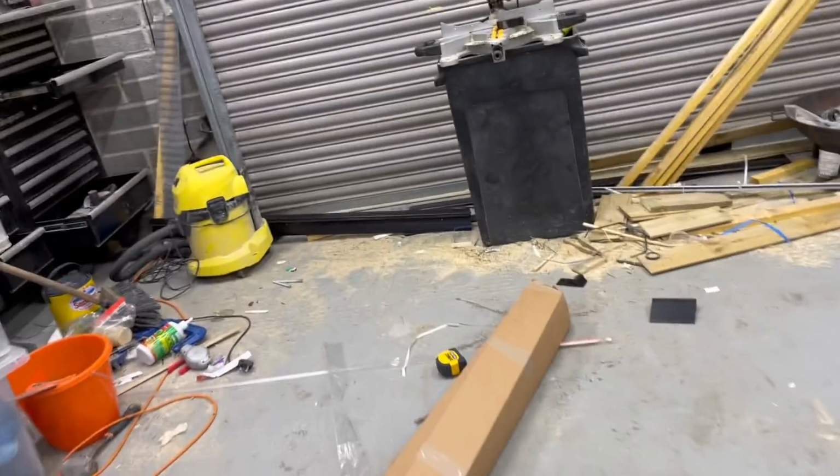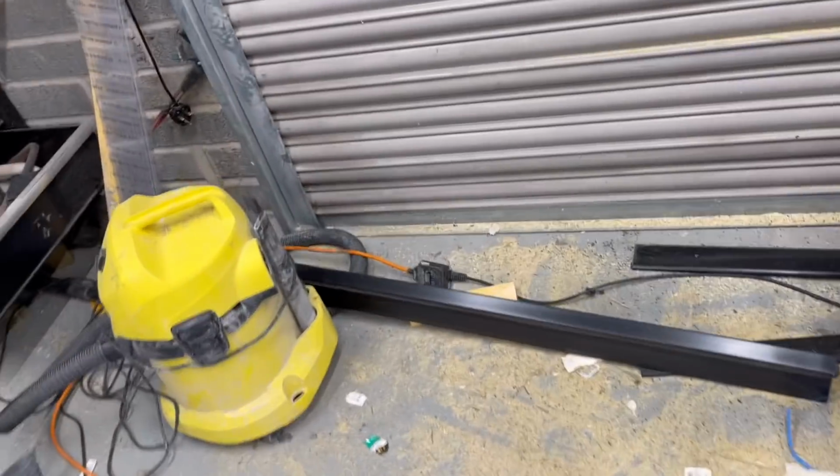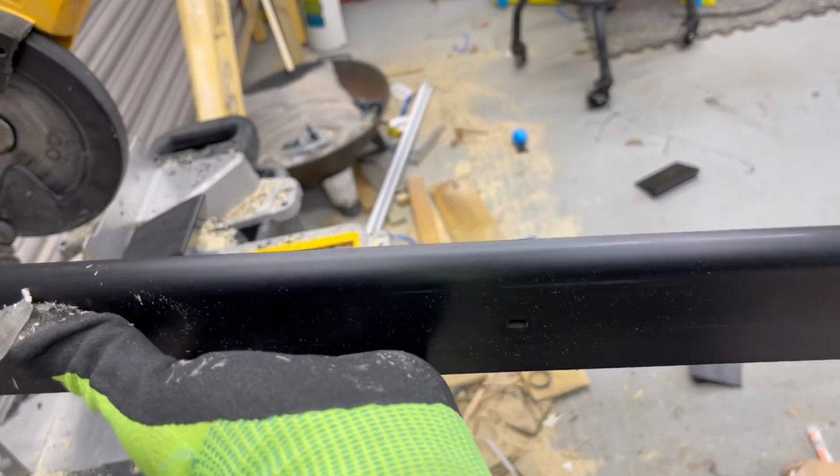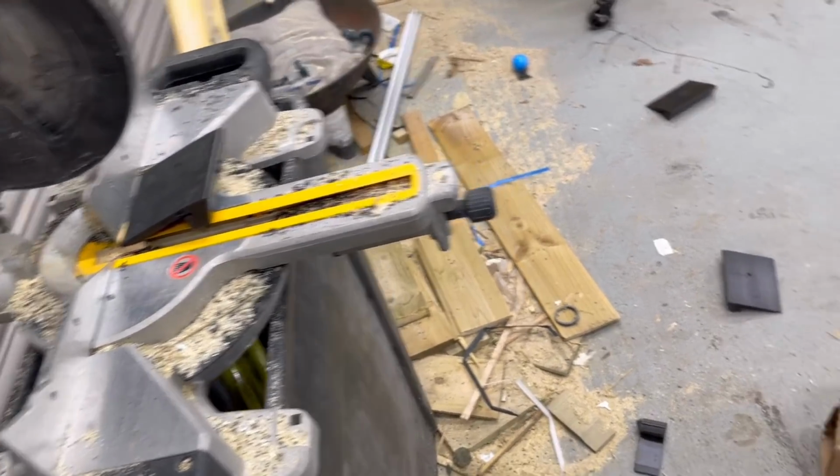But basically, where are they? I think I've got a couple of offcuts. Yeah, so I've got a couple of offcuts here, guys. It's these things. They are lovely. Look at those. Those are made for the job. So I'm going to try to get another couple of those and a couple of those little connectors. But apart from that, yeah, it's gone good.